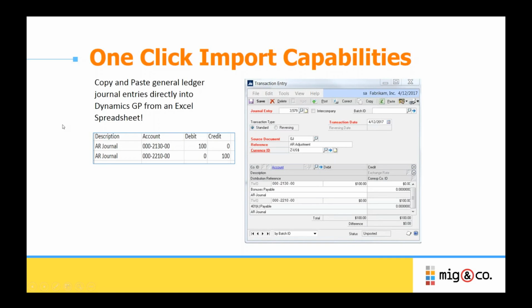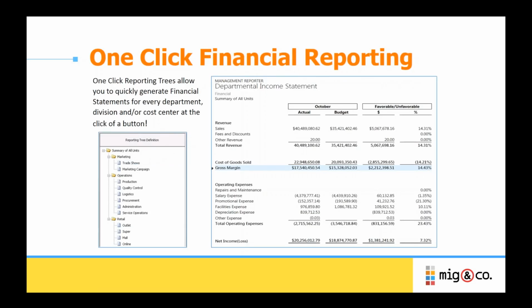So let's talk a little bit about the one-click financial reporting. I had mentioned creating a chart of accounts that's segmented. Here's an example of the one-click financial reporting tool utilizing the segmentation we created. You can see down on the left side, I have a picture of the reporting tree definition. With this reporting tree definition, you'd be able to click on any one of those folders or any one of those cost centers, and the system will generate a P&L report. You can export all of these reports in one package to Excel, and it'll create a tab for every P&L that's listed here on the reporting tree.